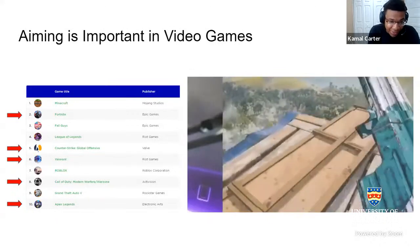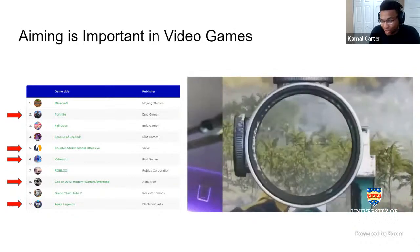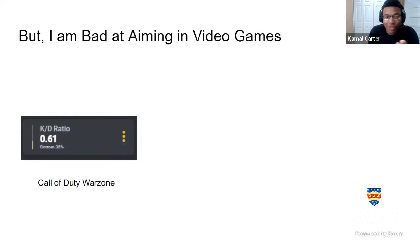But that's a big problem for me because I'm really bad at these games. I'm really bad at aiming in games. My friends always make jokes about it. So here's my KD ratio in Call of Duty Warzone. It's a 0.61 kill death ratio. That means for every time I die, I'm killing somebody 0.61 times in games. That put me in the bottom 35% of people who play Call of Duty Warzone. So it's pretty abysmal. Definitely not going pro with those type of numbers.